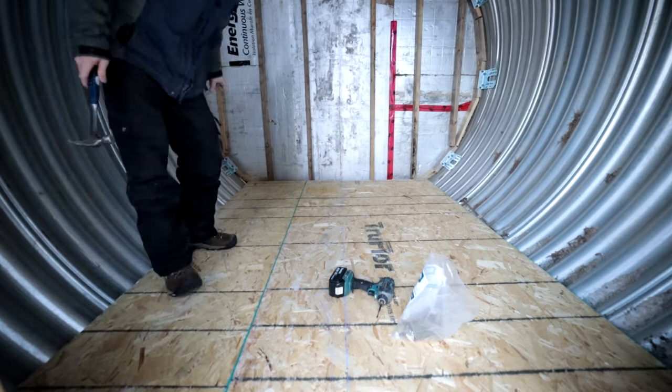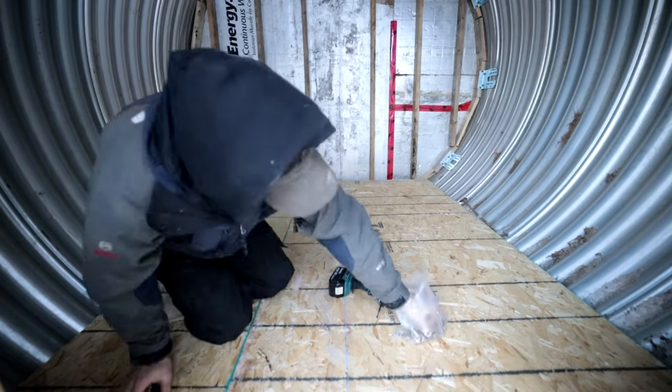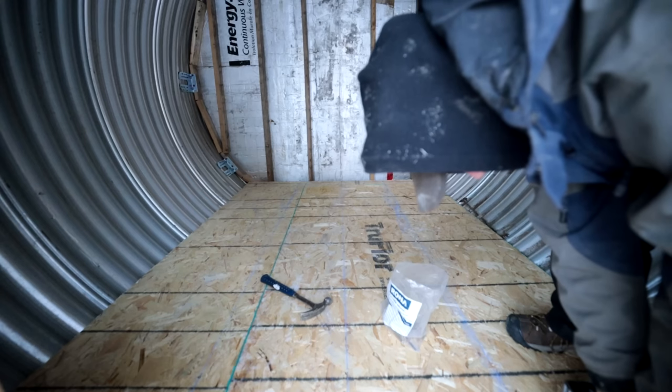Because we're tiling this bad boy, as much as I like doing tile. Gotta have some style, some tile style.